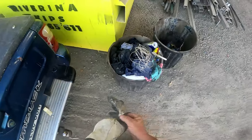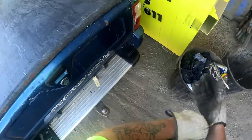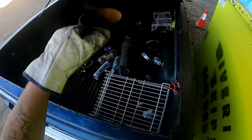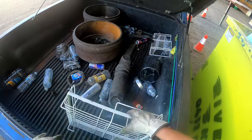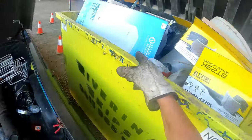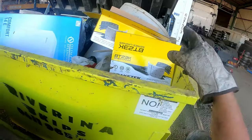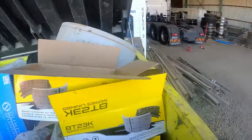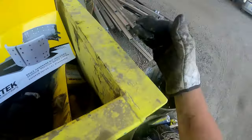Putting the bins back now, and I found these two, so I thought I'd just bring them out here, chuck them in here, because the other one was full anyway. Let's get into this one, find out how much we're going to get out of here. We know we've got a bit of wire. Definitely not taking the hot water system. I don't get anything for hot water systems. But if it's got a bit of brass on it, we'll have a look anyway.